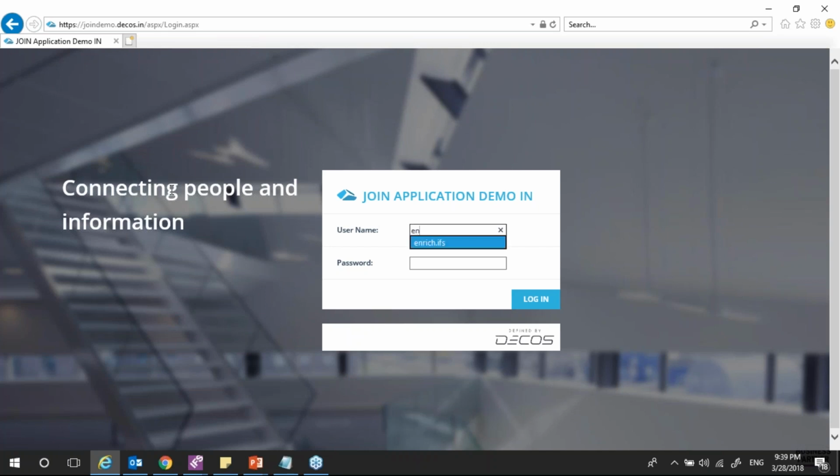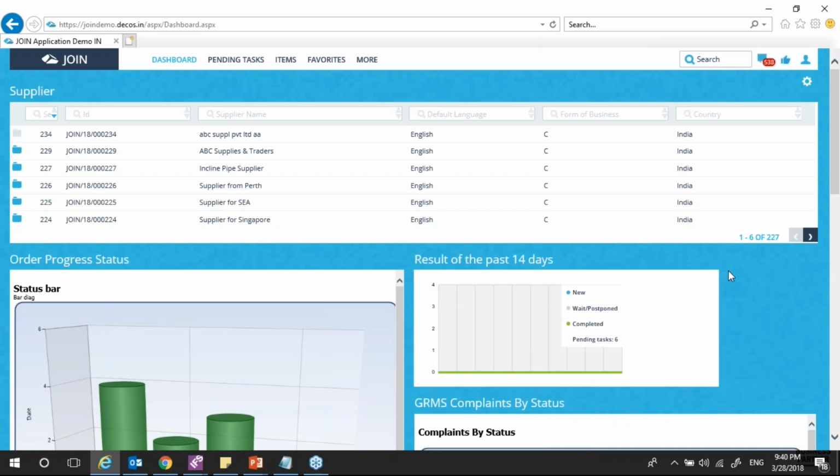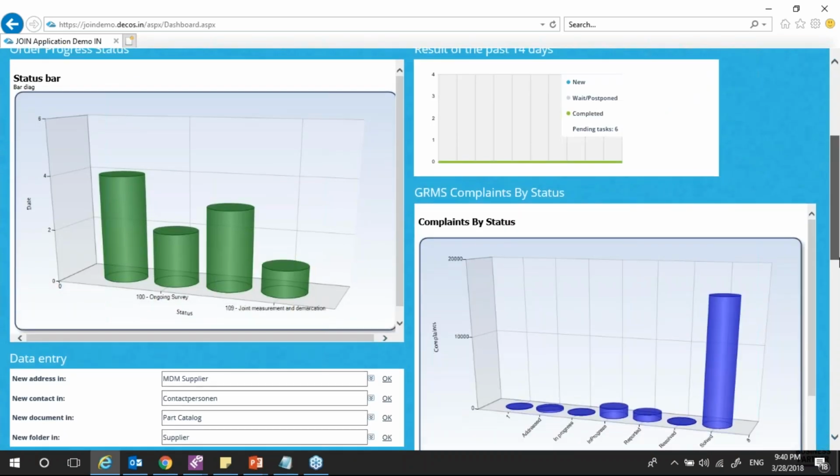Now I'll quickly log into this solution. The moment I log in, I land on the dashboard. Just like in IFS, these dashboards are user specific and can be configured as per user requirement. I am currently logged in as one of the ERP users, a user who belongs to your organization. When he logs in, he first gets to see the list of all the suppliers that they have. If he scrolls down, he also gets to see some graphs and pie charts.